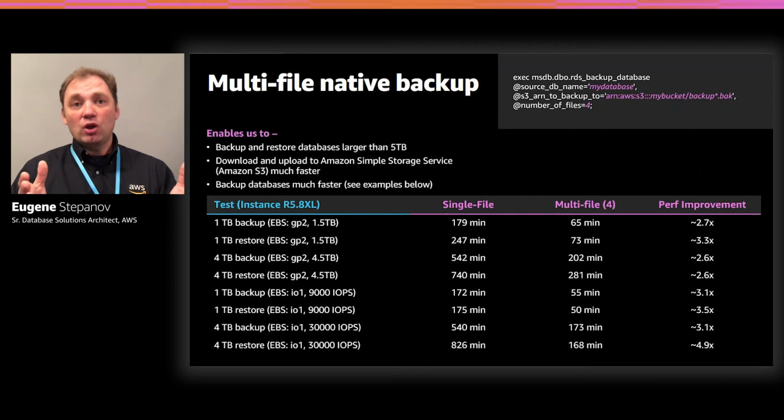And now, not too long ago, we launched support for the multi-file backup. And that's that very last argument, number of files, at the very end. Now you can specify the number of files. And what that allows us to do is very, very significant. Well, first, it allows us to work with databases much larger than 5 terabytes. The second one, because now you have multiple files, you can upload and download them much faster because you can take advantage of parallel upload. And the last one, last but not least, the performance of the backup and restore itself.